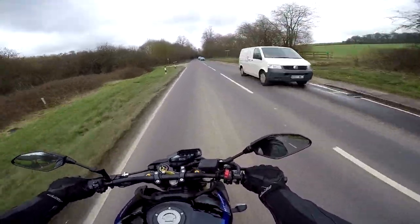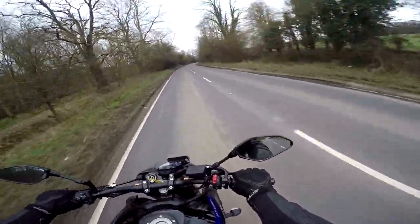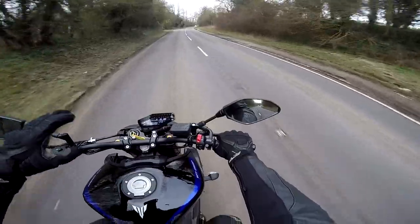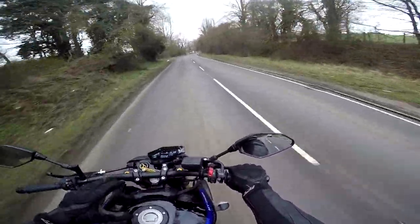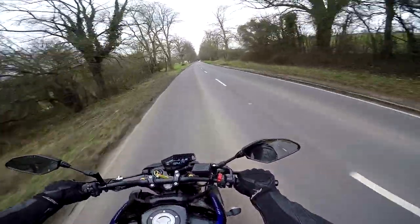And it really is a lovely thing. To me, it just feels like an updated Street Triple, if you like. I don't want to keep harping on about the Street Triple in this review, but it's a great bike to compare this to. This feels lighter when you ride it. It feels faster. And dare I say, it's a little bit more comfortable as well.